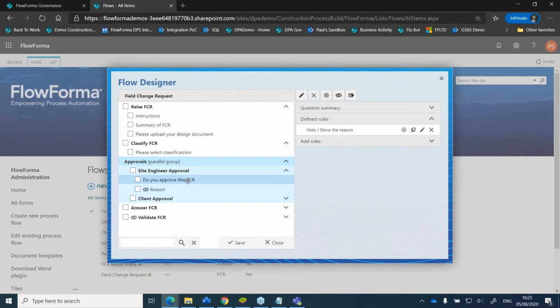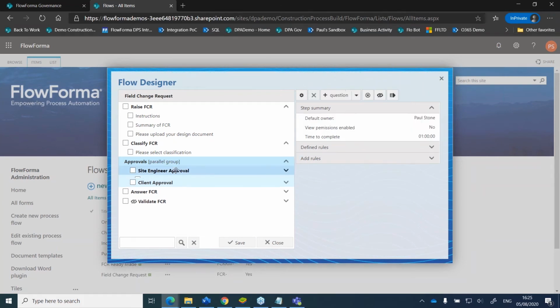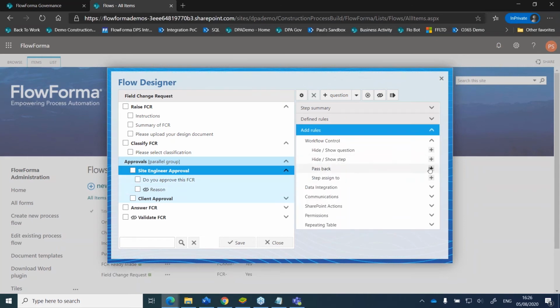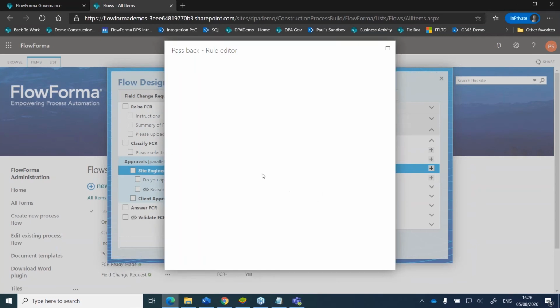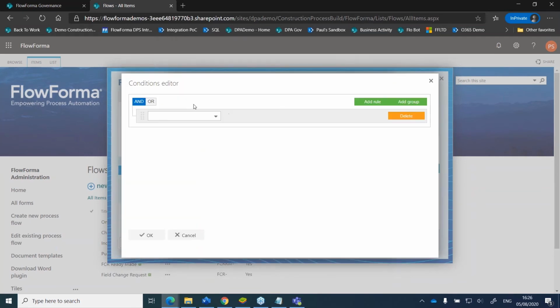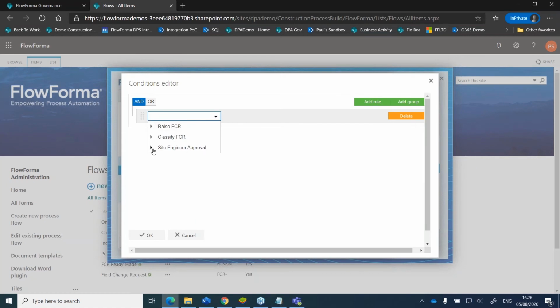So do you approve? They've got to answer yes or no. If they say no, it's going to provide a reason. The other thing I'm going to do is if they say no, I'm going to automatically make the workflow jump back to the very first step. So if it gets rejected, it automatically goes back to the start. So I'm going to add in another business rule called a passback rule. And what it does is say if it's equal to no, then we're going to jump back to the start again. Oops, sorry.